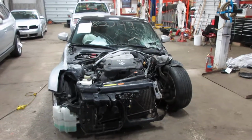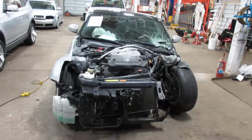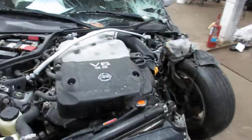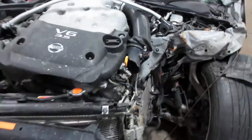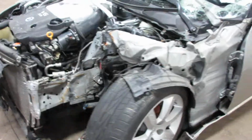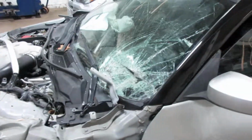Here we have stock number 180049. This is a 2005 Nissan 350Z with a 3.5-liter six-cylinder motor. It is rear-wheel drive with an automatic transmission, parting it out due to the damage you see there. Still got a lot of nice parts on this vehicle.